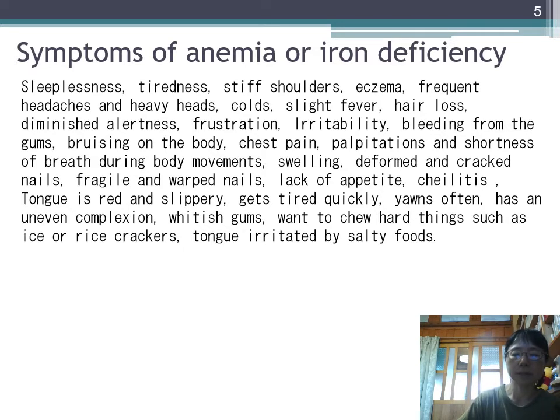alertness, frustration, irritability, bleeding from the gums, bruising on the body, chest pain, palpitations, and shortness of breath during body movements, swelling, deformed and cracked nails, fragile and warped nails, lack of appetite, cheilitis, tongue is red and slippery, gets tired quickly, yawns often, has an uneven complexion, whitish gums, wants to chew hard things such as ice or rice crackers, tongue irritated by salty foods.